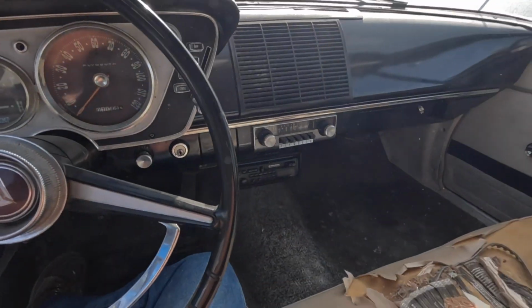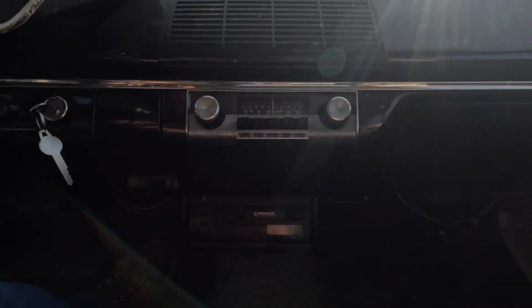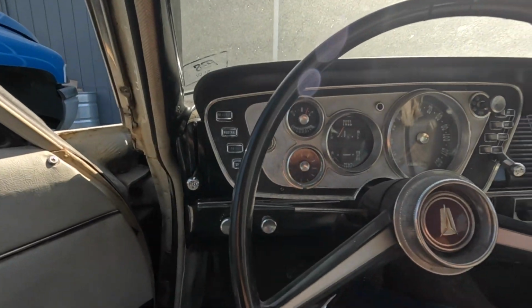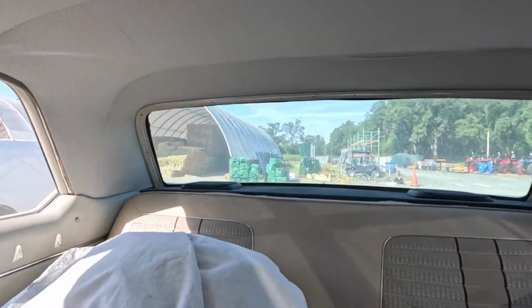Even the door panels are nice. So I actually haven't started this in probably a month. Probably should start it more often, obviously, but that's why I'm selling these three, is because I think it's a good set of a 64, a 63, and next a 62 collection of Belvederes. So this one's pretty nice. I mean, obviously needs restoring, but very complete.